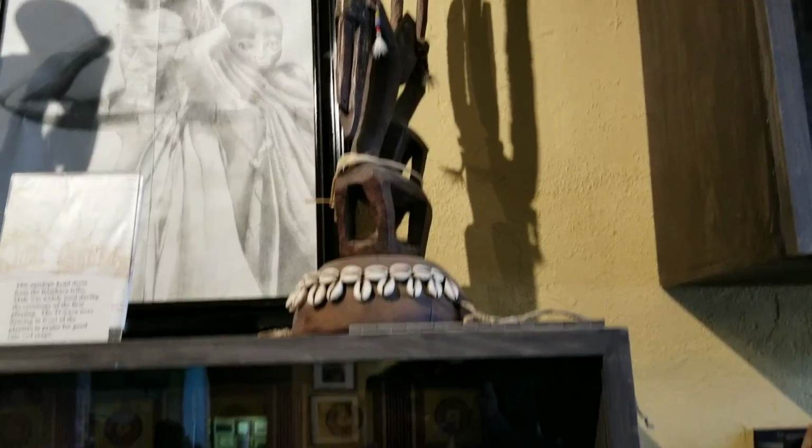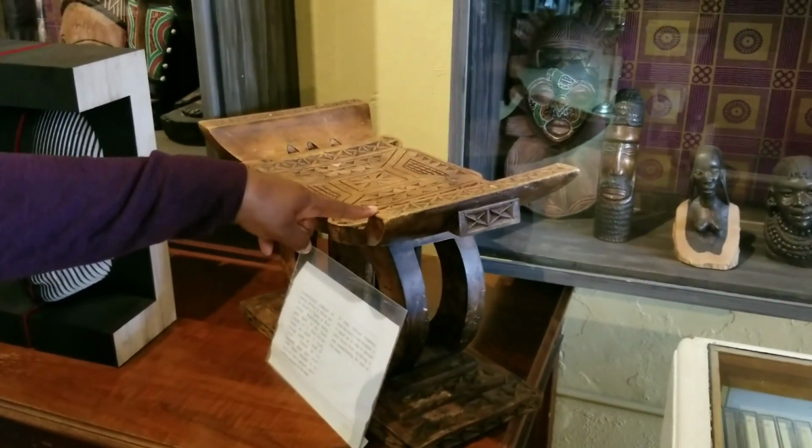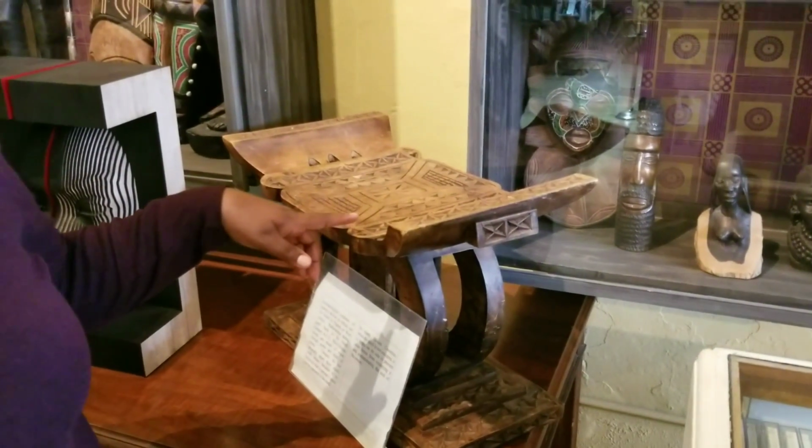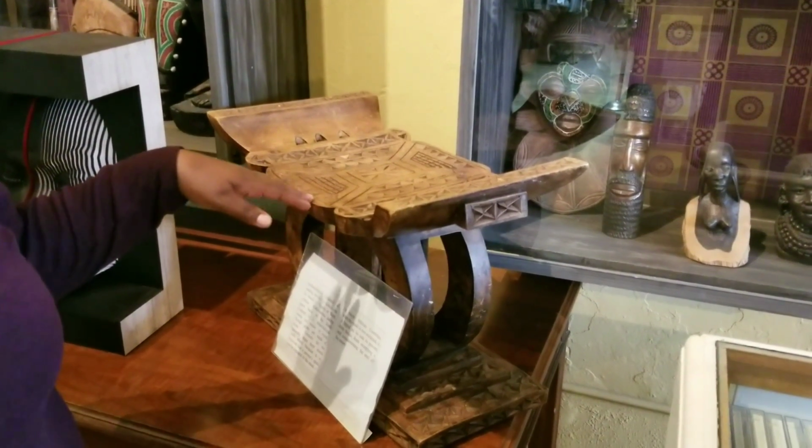Wow. The story behind the stool is super interesting too. Owners believed that when you sat on it, the owner's soul occupied it, and they wouldn't let other people sit on it. And if no one was occupying it, then they would turn it on its side so that other souls couldn't corrupt it and corrupt the owner as well. Wow.